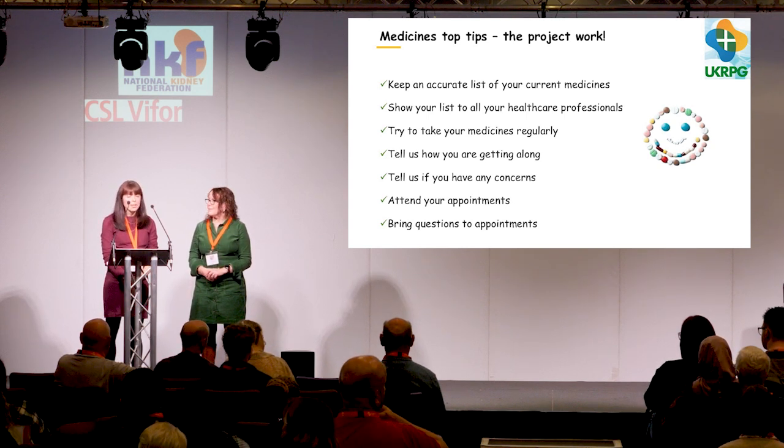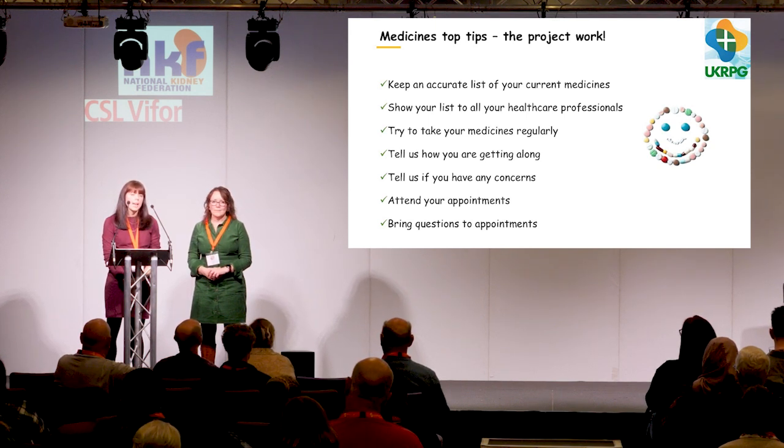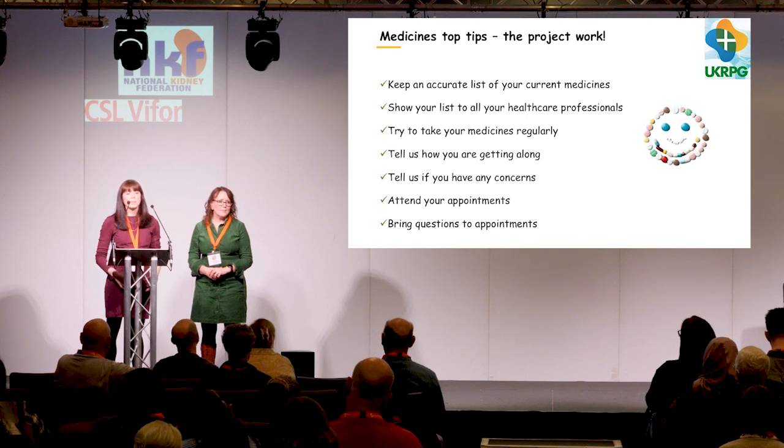Try to take medicines regularly as well. This is especially important for some medicines, and particularly with the anti-rejection drugs, because with the anti-rejection medicines, these are needed to be taken regularly to keep the transplant protected.